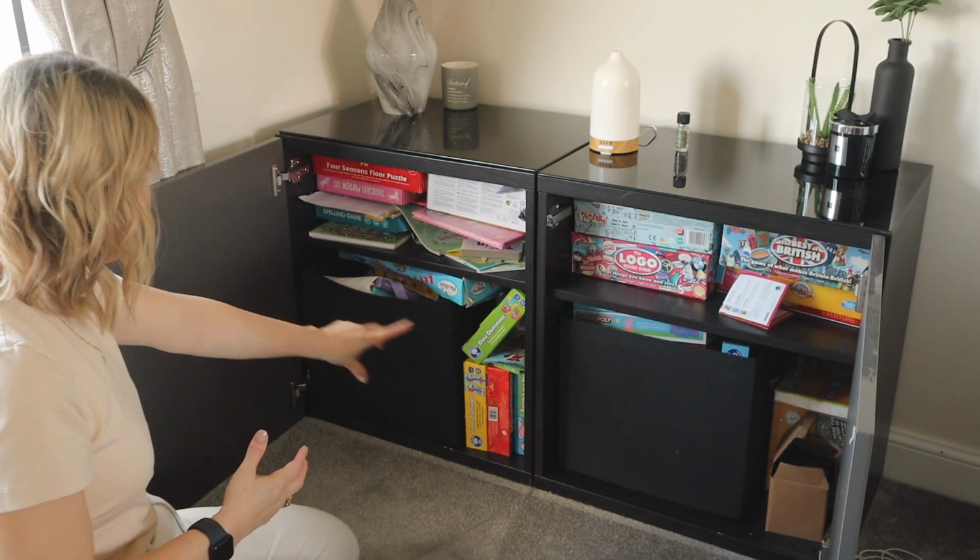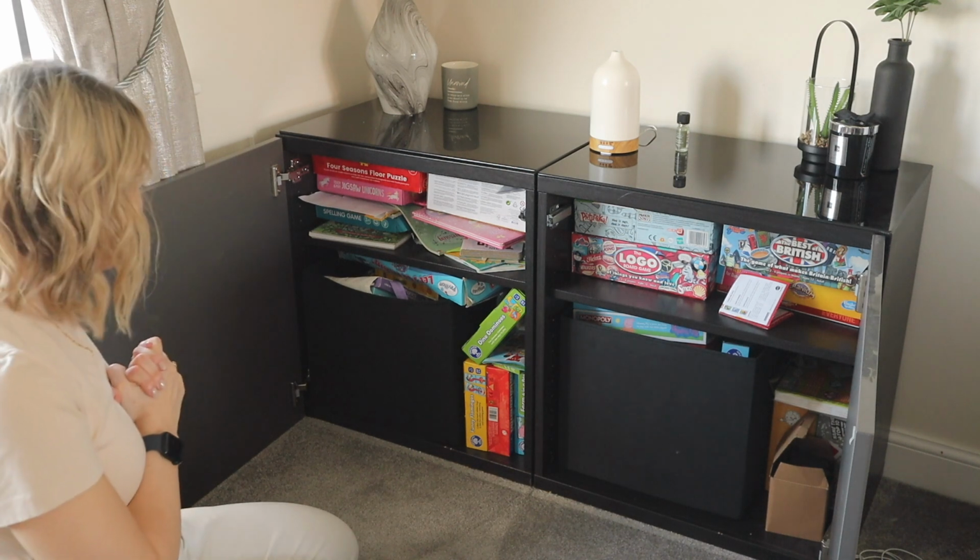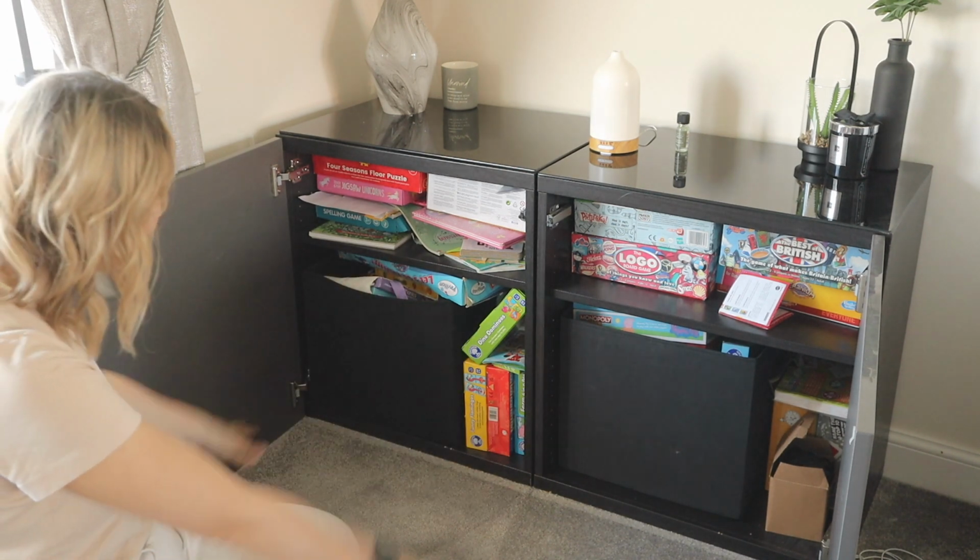And I've also bought another shelf from IKEA that I might put in, I might not, depending on how it works. So yeah, I'm going to get on and empty all of this out now.